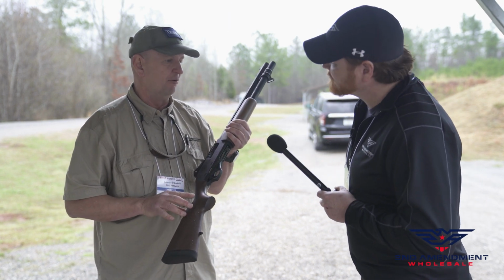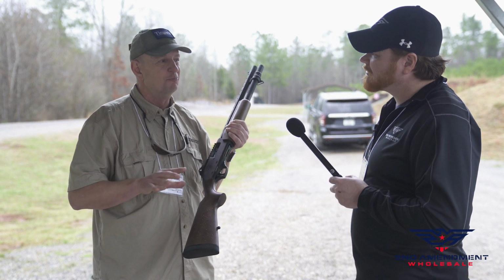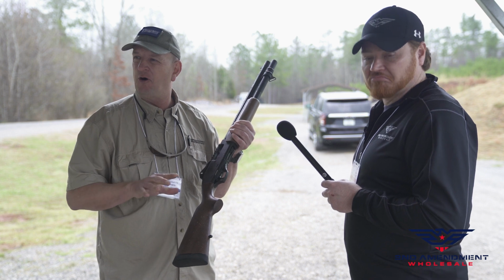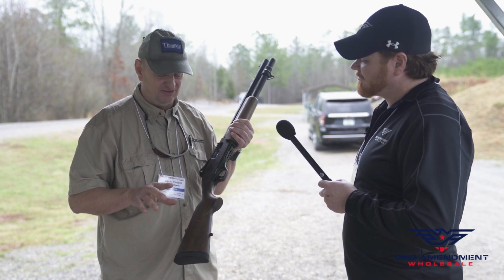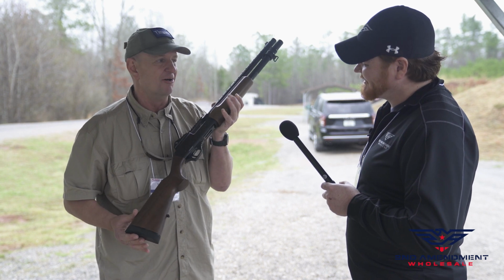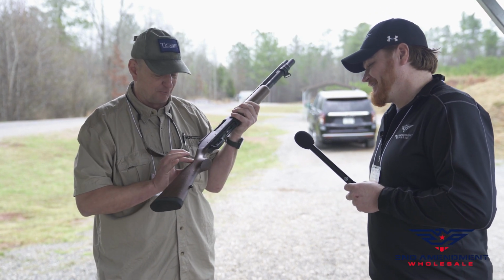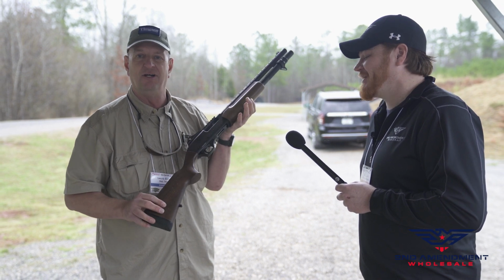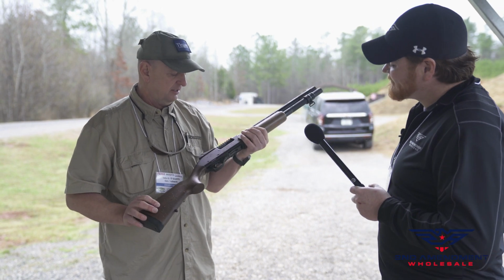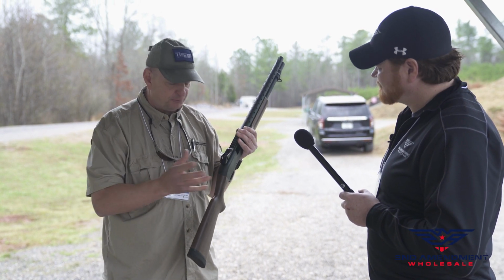A couple of things on this that I really think set it apart. Retail on this is roughly 300, right in that ballpark. Probably find it for a little less than that. This is Turkish walnut on a $300 shotgun. In some cases, quite frankly, I think we could probably sell the stocks for about the same price as the gun.